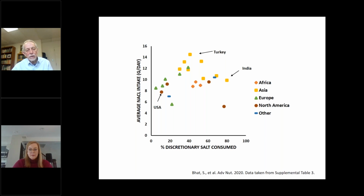And on the vertical axis is the amount of salt consumed. And I can't attest that these are good estimates of salt intake per country. But what you can see is that countries with a high percent discretionary salt actually consume more salt than in the USA, where the percent is very, very low. So it's hard to argue that the reason we're consuming so much salt is because of the way that salt is presented to us in all our foods.